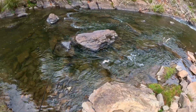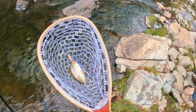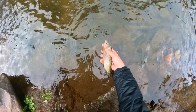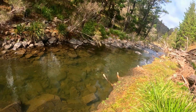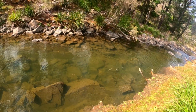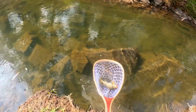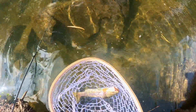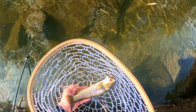Tiger, yep, got him. Oh no, rainbow. There we are. Got the little fella. Micro rainbow. There he goes. Nice rainbow on, guys, on the diver. Got him fighting good. Oh, it's a brownie. Yep, got him. Sick, that's the first brown trout. Ticked him off, that's so sick. Brownie, tigers and rainbows, everything.